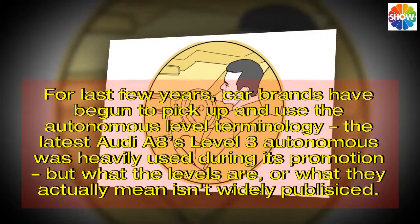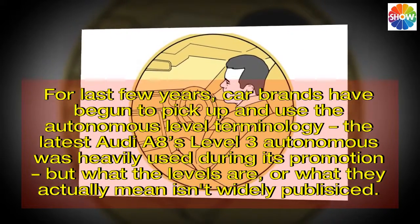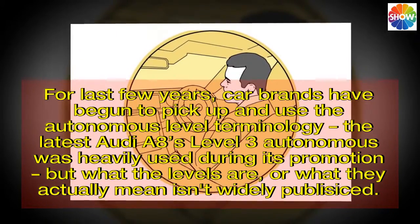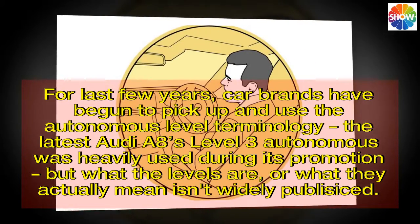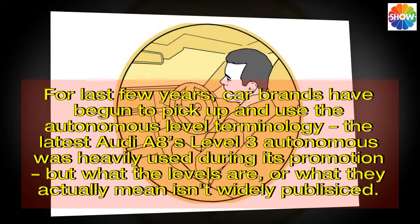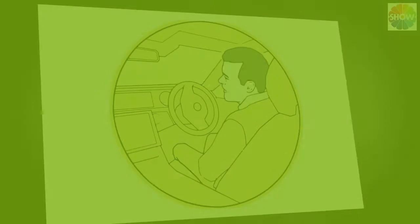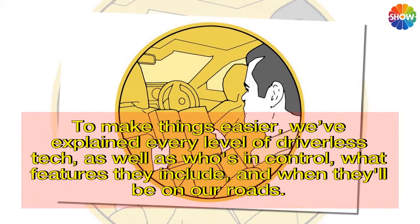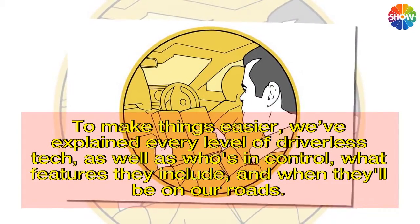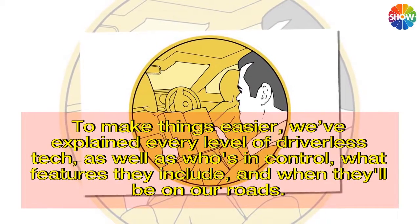For the last few years, car brands have begun to pick up and use the autonomous level terminology. The latest Audi A8's Level 3 autonomy was heavily used during its promotion, but what the levels are, or what they actually mean, isn't widely publicized. To make things easier, we've explained every level of driverless tech, as well as who's in control, what features they include, and when they'll be on our roads.